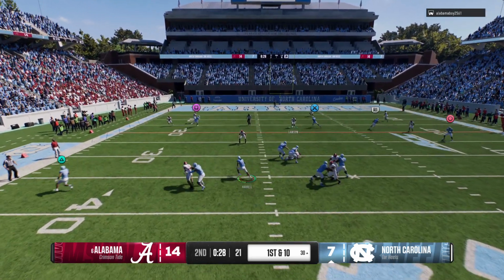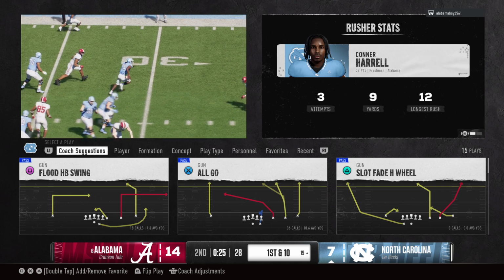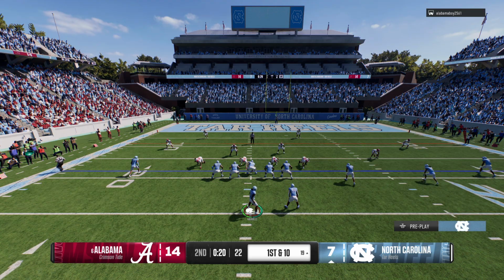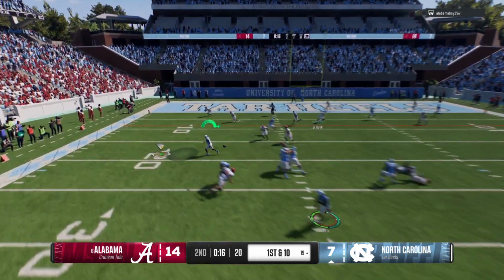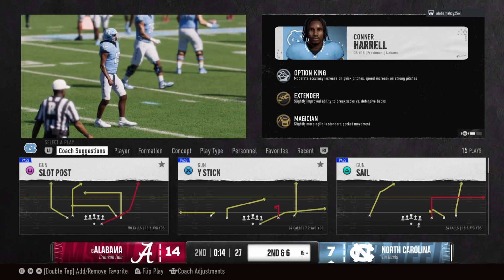Looking to move it through the air. Trying to escape and get it himself. He has brought down the man. What a job to find some running room and move the chains. They've moved it to the 19, 1st and 10. They're threatening to score, and they'll throw it. Gets it out quickly. And he'll step out of bounds after a very productive play.